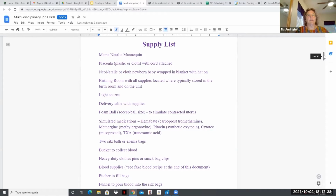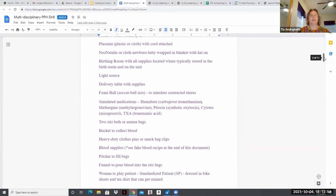It comes with a placenta, but if you don't have something like Mama Natalie, you want a placenta with a cord attached, you want some sort of baby, you want your birthing room. So you want to do this in one of the rooms you use typically for birth. Because again, part of this is determining what are the sticking points or what are the areas where things aren't going as smoothly.